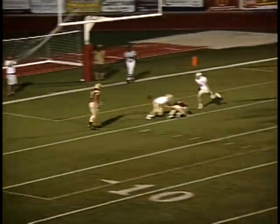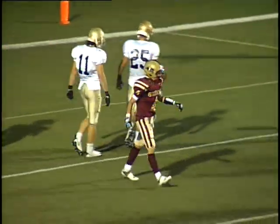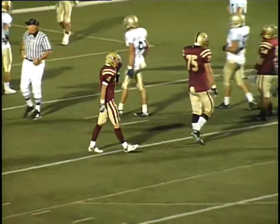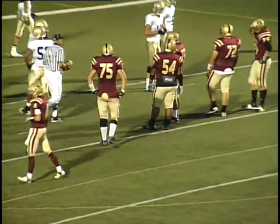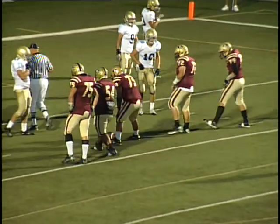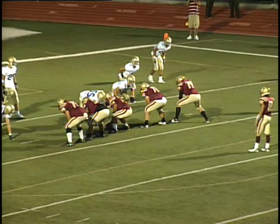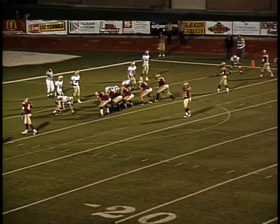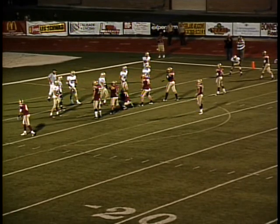Nelson looking for Schmidt. No, instead he goes to Artist inside. Schmidt was running a little whip out. Artist was running a sit down inside. And it goes incomplete. That's the first incompletion of the game for Nelson. Don't count that interception. He's 10 of 11, 137 yards, 2 touchdowns. There's a minute 38 to play in the first period. Wow. He's on his way to a 600-yard night.